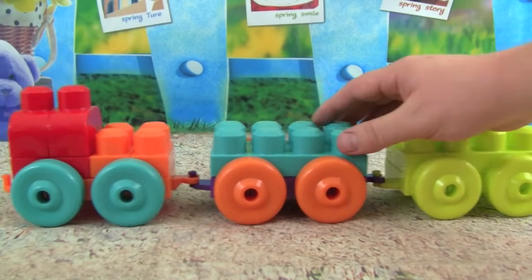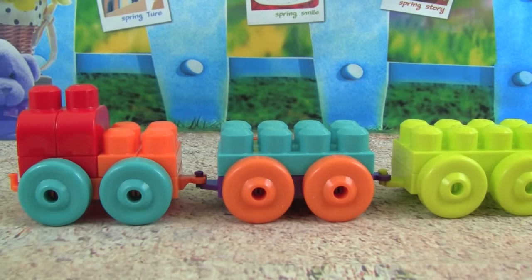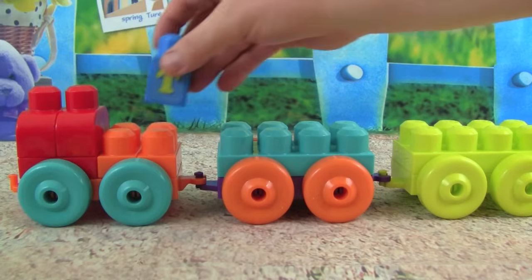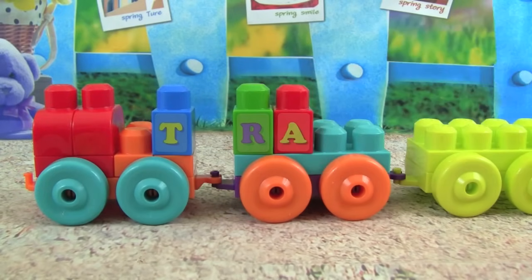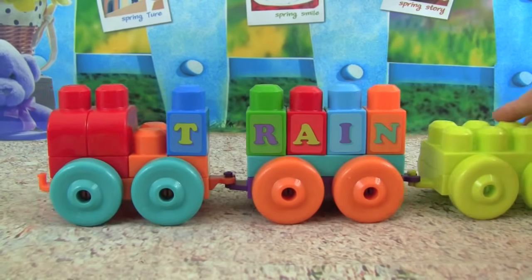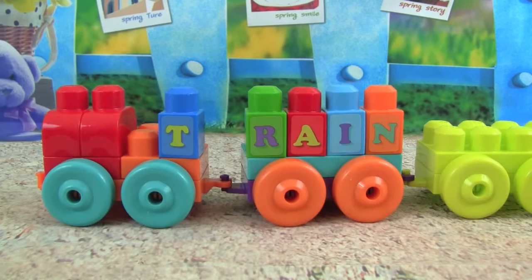I want to learn how to spell train. That'd be cool. Does anyone know what train starts with? I know, I know. What is it, Whitney? T. T, great. So T is for train. And to spell train, we add R-A-I-N. Wow! Now check that out. Our train is spelled train. T-R-A-I-N. That is so cool.